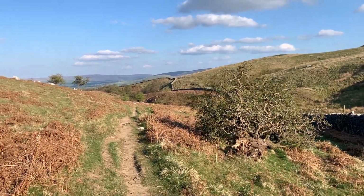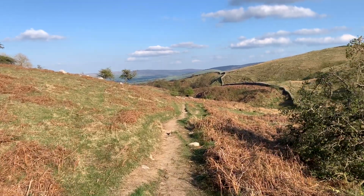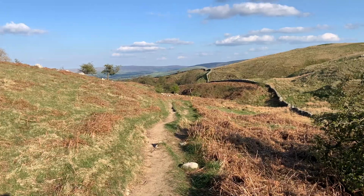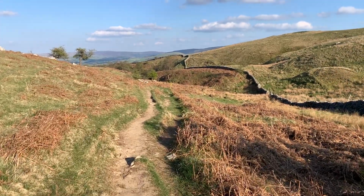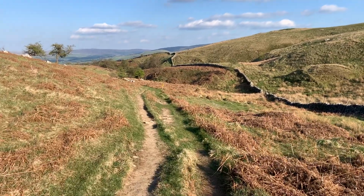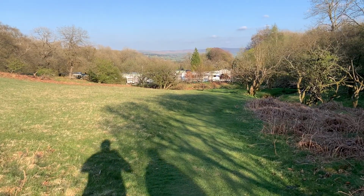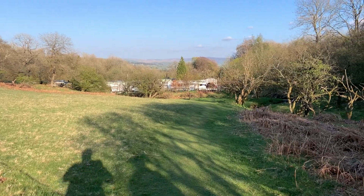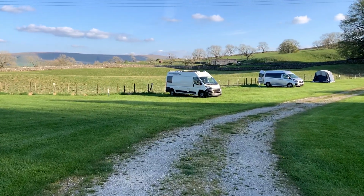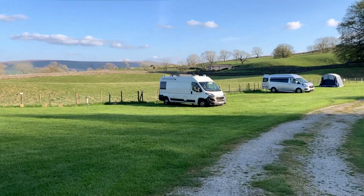So we're almost back, and right in the distance is Grassington and Freshfield. And I think today we definitely deserve a nice cup of tea, possibly even a cookie. And we're back 15 miles later.